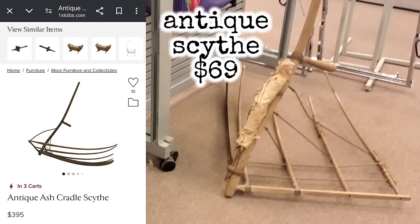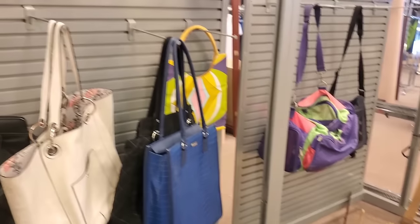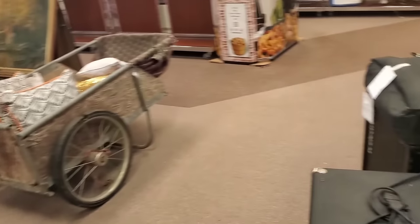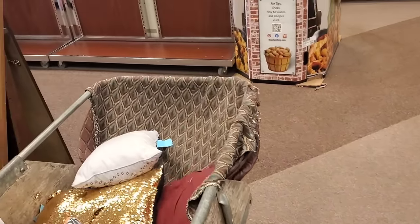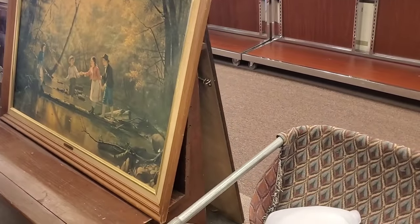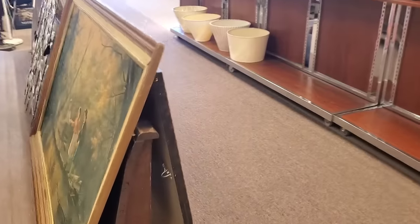But wow, this antique sky. They had marked it $69. I hope I'm right, because I'm telling everybody that's watching this. But wow, I looked up a comparative value quite high. So if you have a big place, a good place, you could hang it from the side of a barn or a shed or something. It'd be really pretty. And there is my first glimpse of the very vintage framed art.